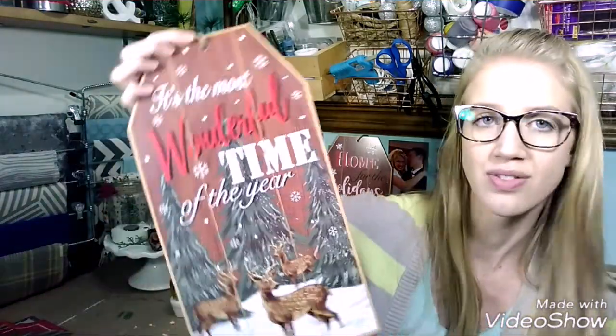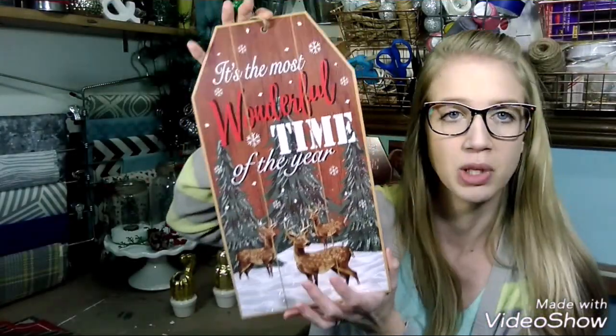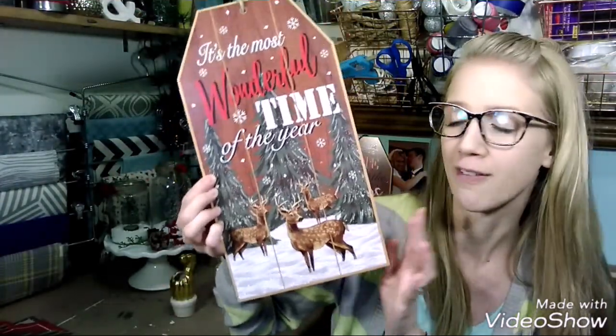And then lastly, I found this. It's The Most Wonderful Time of the Year with the deer on it. This one's very similar to the red truck sign that has the tag shape. And I've been looking for this one, so I finally found it. And these are the only four signs that I picked up, but I have a ton more in the Shop With Me portion.